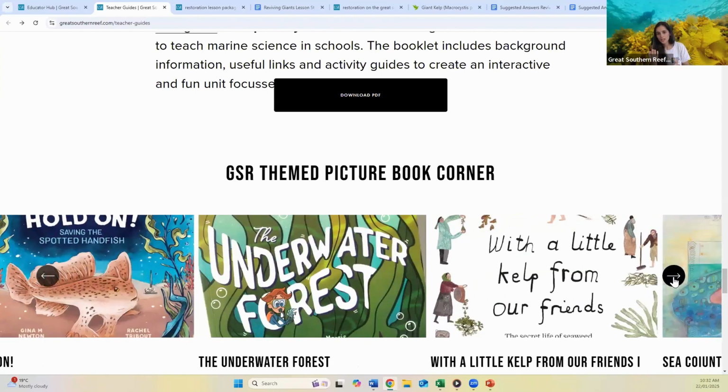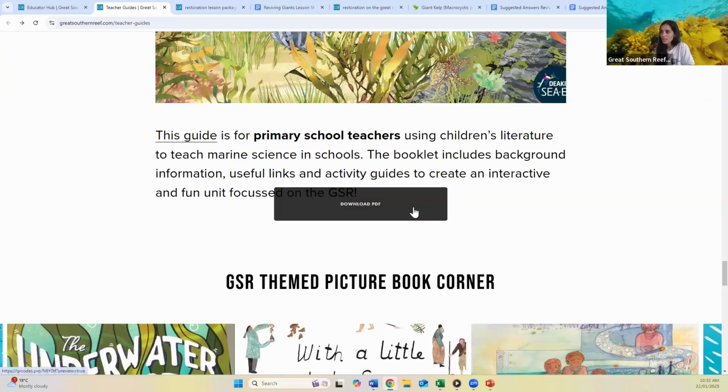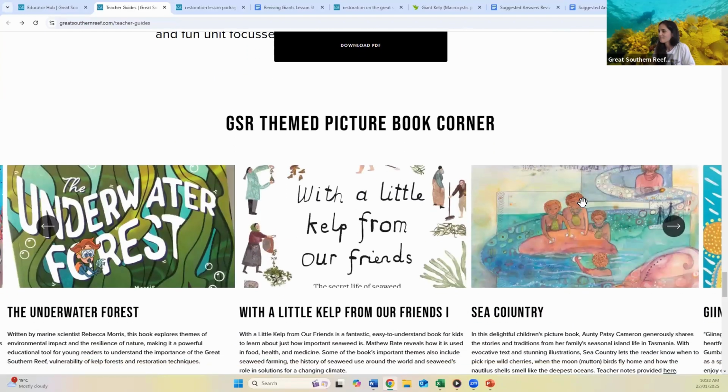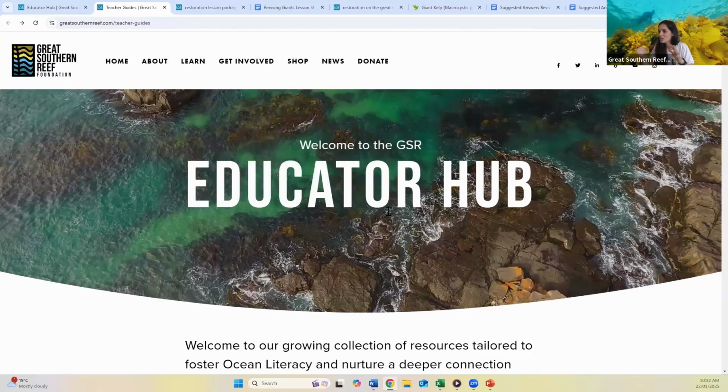For my PhD, I used picture books to bring marine science concepts into the classroom. It's also aligned with the Australian curriculum, and all these books feature the temperate marine environments down here in the Great Southern Reef. They were all fact-checked too. I'd encourage you to download it for free, and we just released the second edition in July last year. Again, because of the limited time, we cannot provide lots of detail, but hopefully you got a really good idea of what's available there.